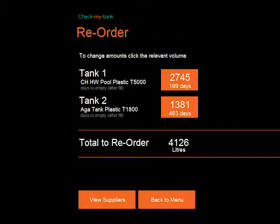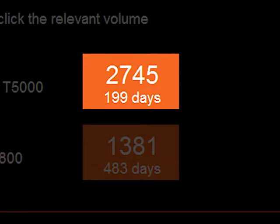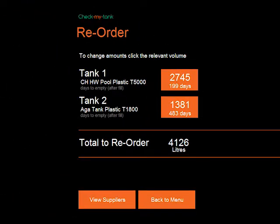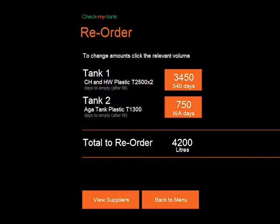At Reorder, you can see a combined view of all your tanks containing the same fuel at the same location. The first figure in orange is the maximum reorder capacity. Beneath it is the estimate of days to empty after the indicated fill. That's how long your current oil plus the reorder amount would be expected to last based on your current average daily usage. If you don't want to order the maximum reorder, or you want to try and balance up the days to empty in each tank so they run out the same, you can change the quantities by clicking on the orange boxes, moving the spinners, and clicking Show Details. You can also choose not to refill some of your tanks.